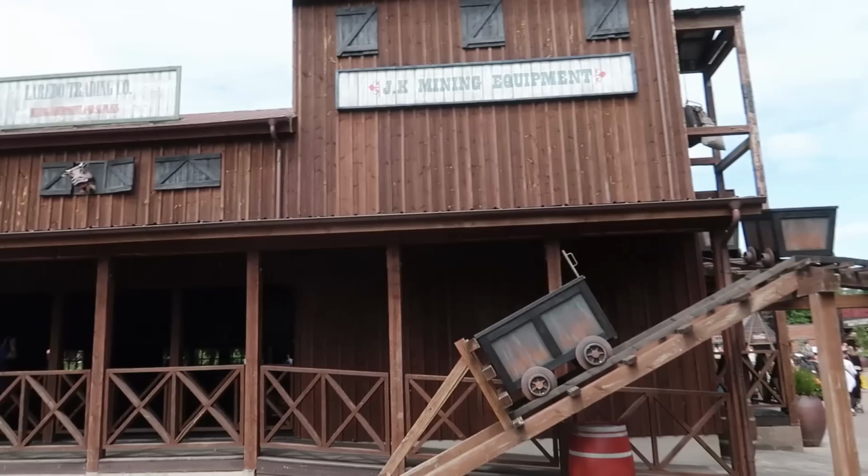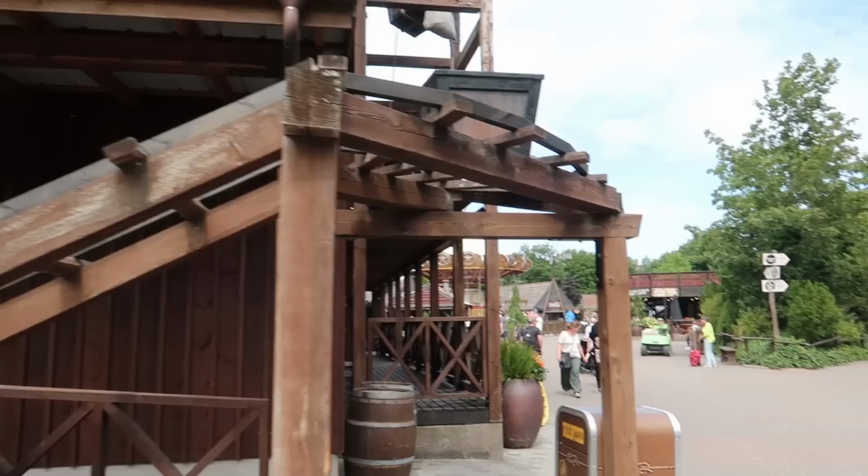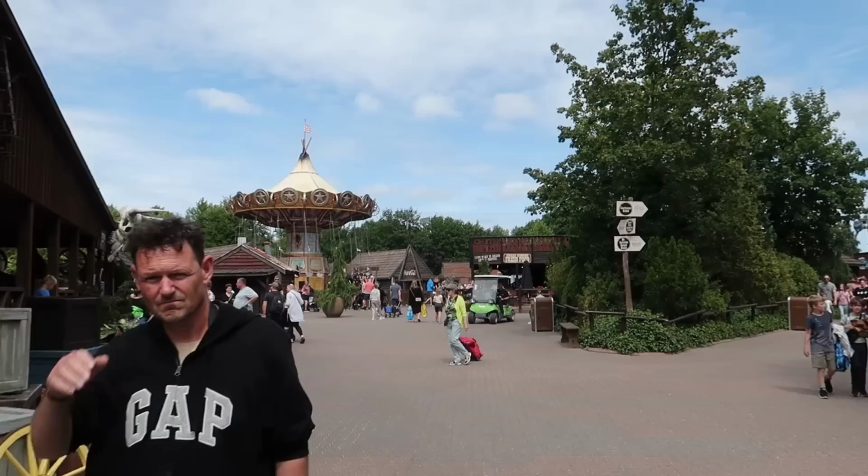Yeah, this park, blown away by it, I really am. There's a wave swing around here, just going up over there. All the staff go around on these golf carts as well. Like all your mates and staff. Yeah, this is lovely. Really nice park.